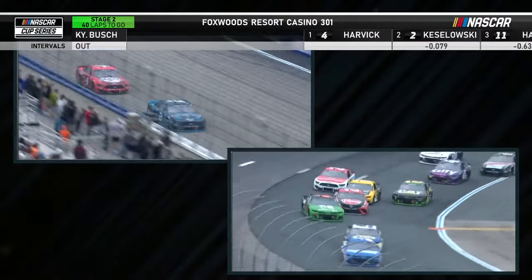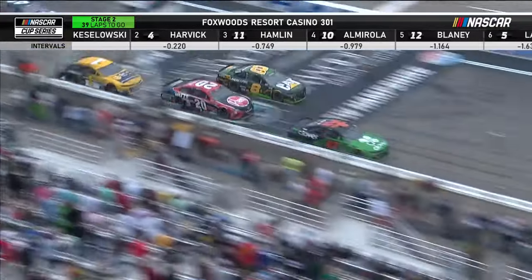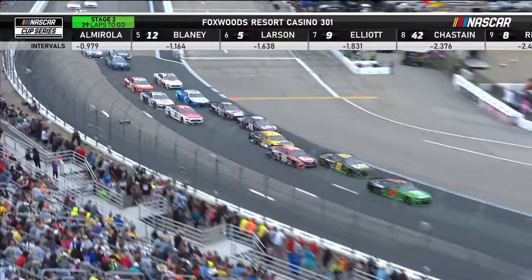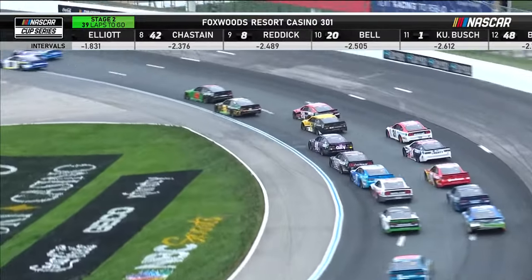Car doesn't feel really good right now for the 4 firing off on these sticker tires. Bell into the back of Chastain. Got him sideways off the corner. Everybody stayed straight, but it's definitely stacked this field up. You know who loved that? Tyler Reddick on the bottom of that 8 car. Kind of cleared the path for him. Got by 2 cars pretty quickly.